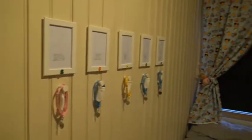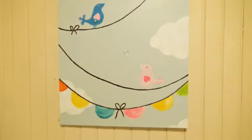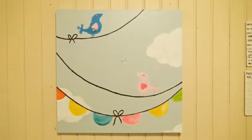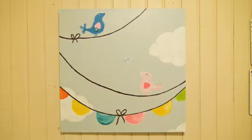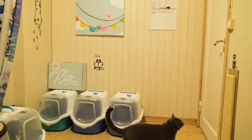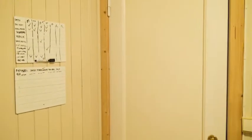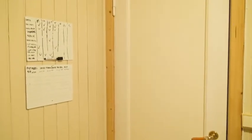As I said, a lot of the stuff is stuff that I already have. For instance, a picture that I painted years ago that never really fit in anywhere, and I was like, oh my god, this picture is so cute, it's perfect for the baby room, so I hung that up, and I put the mini boards that I had next to it instead of above the light switch, just so that the frames would have good space to hang on.